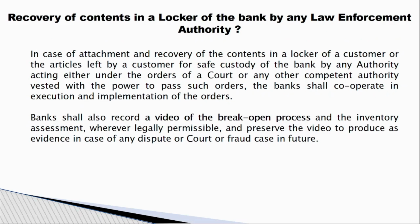Recovery of contents of a locker of the bank by law enforcement. If the bank receives a letter from the court or any competent authority, such as SEBI or any other authority, you can either seize the operations, or open the locker with the keys given by the customer and hand over all the valuables to the authority. It may be the court or any person or enforcement directorate, or you can break open and give it to the authority.